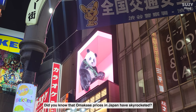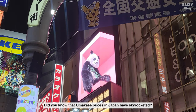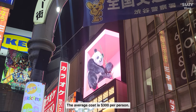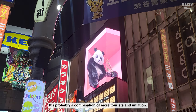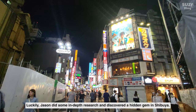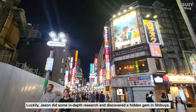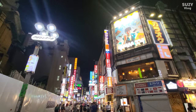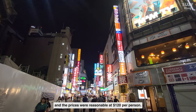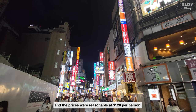Did you know that omakase prices in Japan have skyrocketed? The average cost is $300 per person. It's probably a combination of more tourists and inflation. Luckily, Jason did some in-depth research and discovered a hidden gem in Shibuya. It's a local spot that not many people know about, and the prices were reasonable at $120 per person.